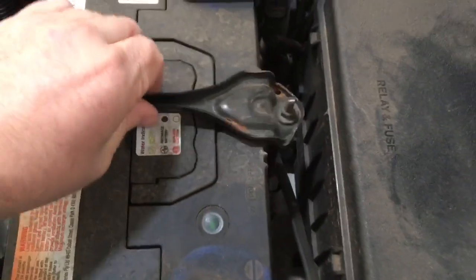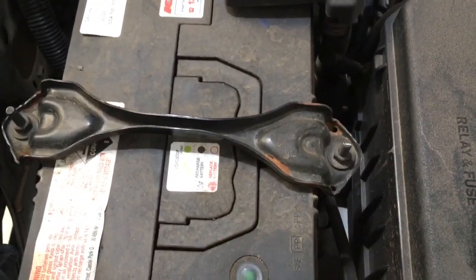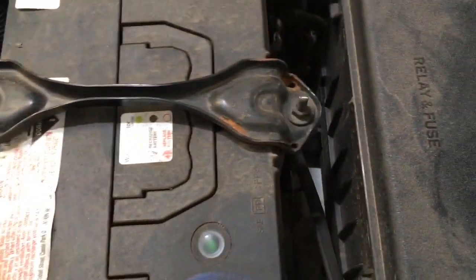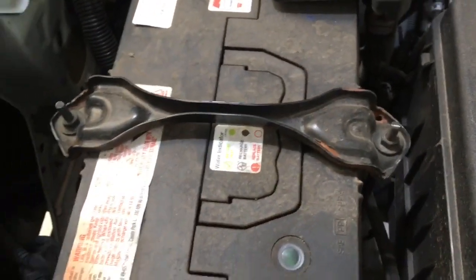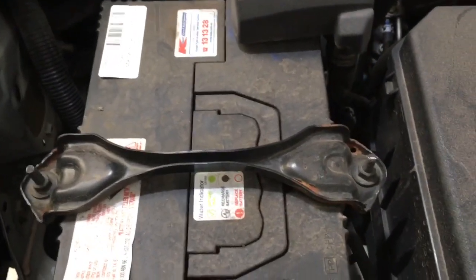Anyway, let's not blame Kmart. Let's just say it's a Kmart battery sold and installed maybe at some point, but someone else must have loosened the brackets off. Or in fairness, sometimes the batteries squash it. You don't want to over-tighten them. This is important as well. You don't want to over-tighten these and squash the plastic casing of the battery. It won't like that.